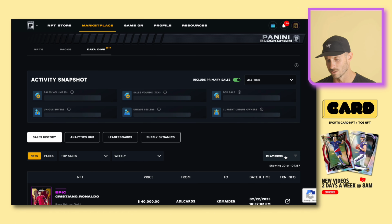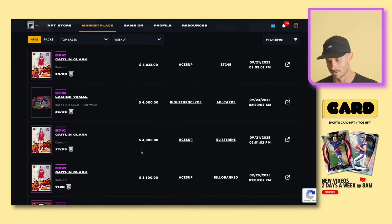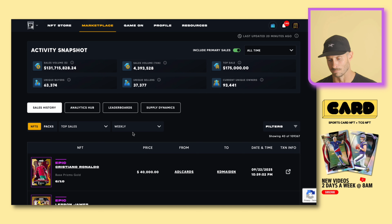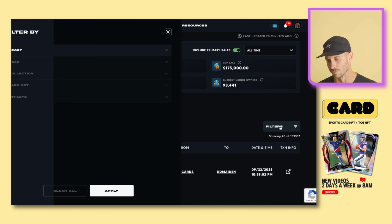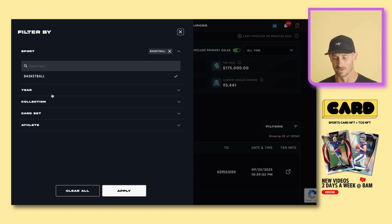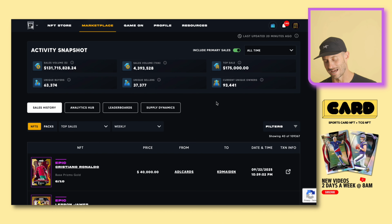And then if you want to go more in depth, you click view all and you can see back to the inception of the blockchain. This is all time. So you can categorize the top sales for all time, weekly, monthly, 24 hours. You can also filter it down if you want to a specific sport. You click the sport and you could filter it down to a specific athlete. So you can see what the cards are selling for the particular athlete you're collecting or card set.